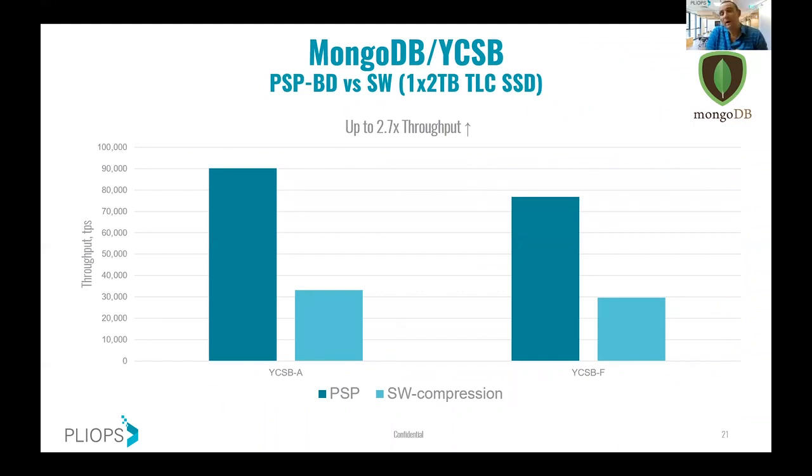All right. One might ask the following question. Many databases, including MongoDB, can use compression software in order to mitigate the speed versus disk space trade-off. We decided to study what it means in terms of performance. Well, we compared the PSP managed system versus the software with internal compression algorithm, namely the ZSTD algorithm applied.